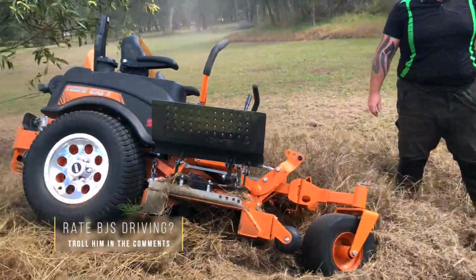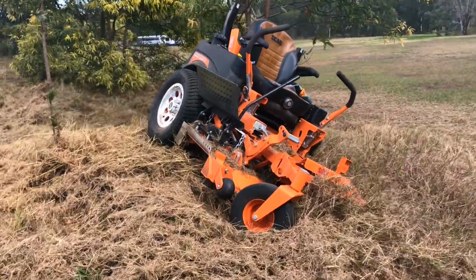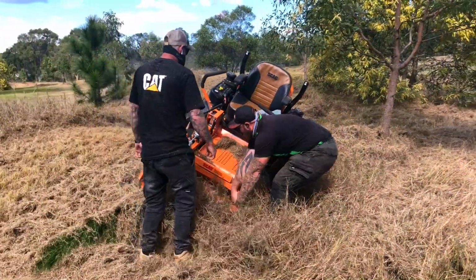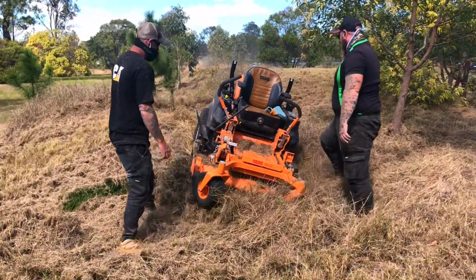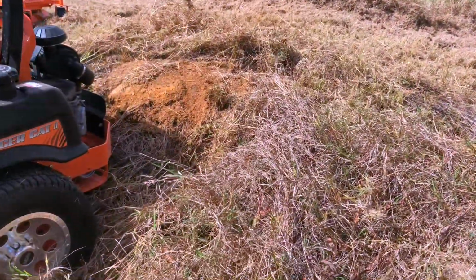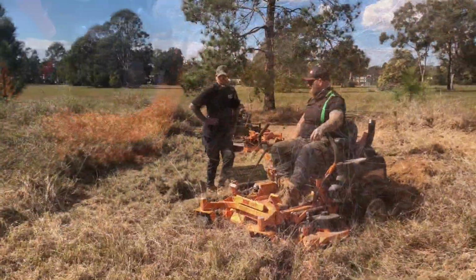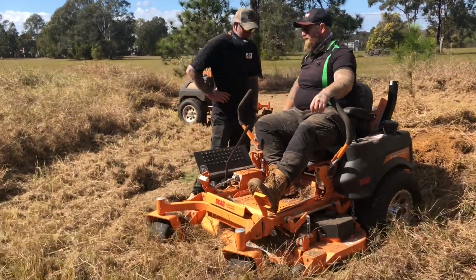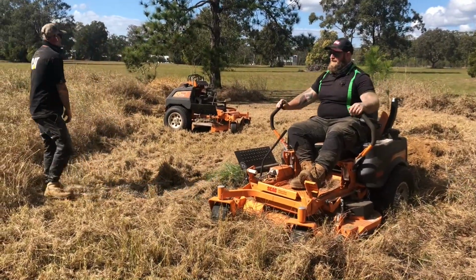Mayday, mayday! It was actually bound to happen. Going back off? Yeah, right. We found an extra little ski jump. Wow. Hang on. Oh, that's why. PTO switch. I think your Scag wouldn't do that to me.